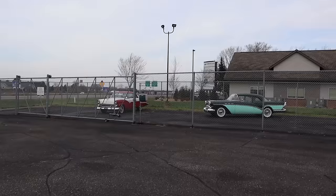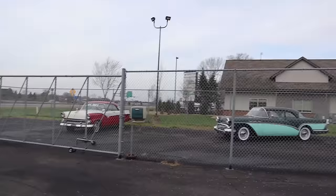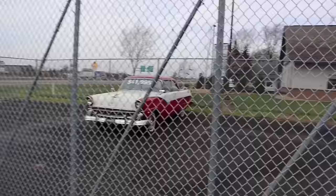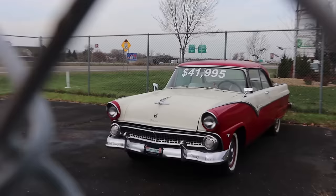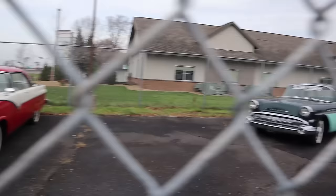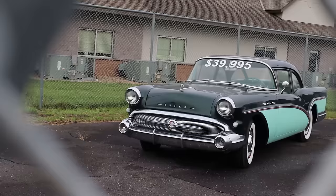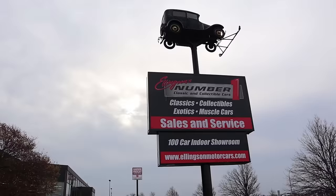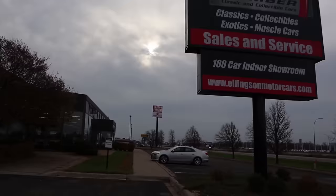Again, Ellingson Motor Cars in Rogers, Minnesota. Before we get inside, I just noticed a good looking Ford out here and a Buick. Got a Ford Fairlane over here and a nice little Buick there. They keep some of the cars outside during the summer months. Now they keep most of their cars indoors during the winter months here. So we're gonna go ahead and head inside now and see what they got in store.